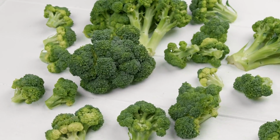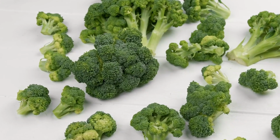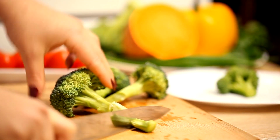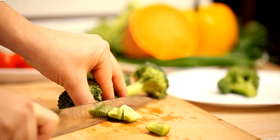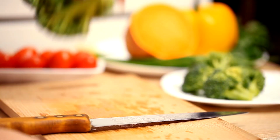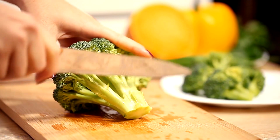Second segment, cruciferous vegetables. 4. Broccoli. Broccoli is a great source of sulforaphane, which has anti-inflammatory properties and may help control blood sugar. It's versatile, so you can enjoy it steamed, roasted, or raw in salads.